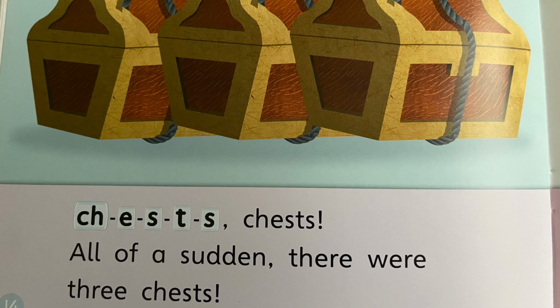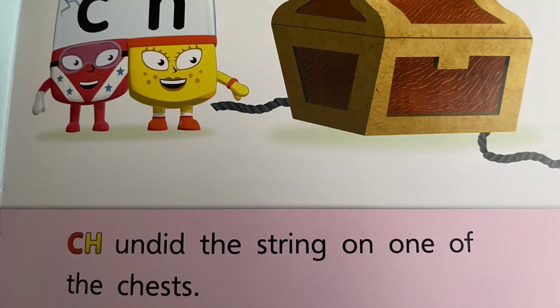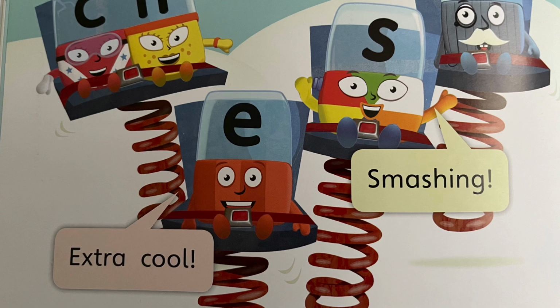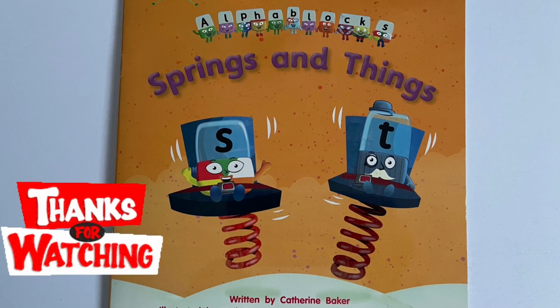Chests. All of a sudden, there were 3 chests. Will there be a chair for us too? CH undid the string on one of the chests. Check this out. Terrific. Extra cool. Smashing. The end.